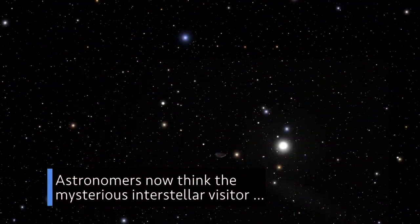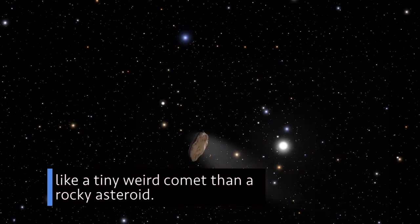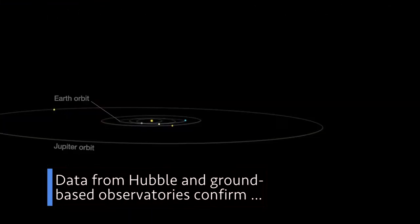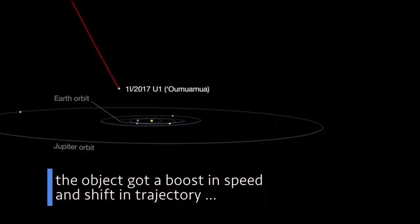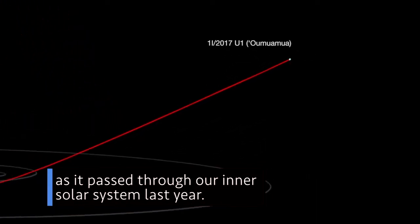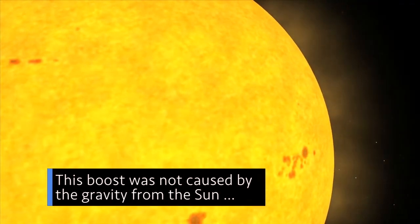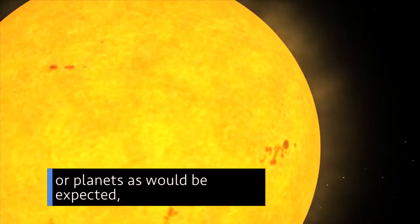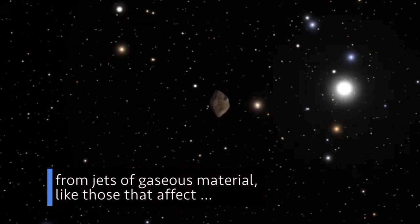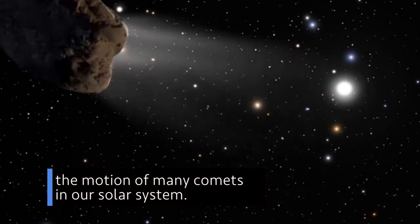Astronomers now think the mysterious interstellar visitor named Oumuamua is behaving more like a tiny weird comet than a rocky asteroid. Data from Hubble and ground-based observatories confirm the object got a boost in speed and shift in trajectory as it passed through our inner solar system last year. This boost was not caused by the gravity from the Sun or planets as would be expected, but possibly from an unseen push from jets of gaseous material, like those that affect the motion of many comets in our solar system.